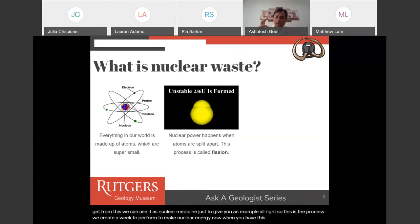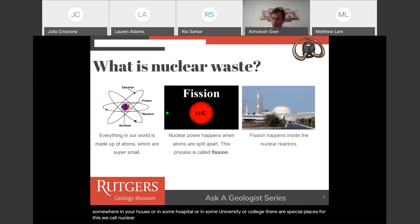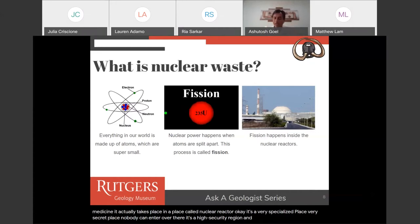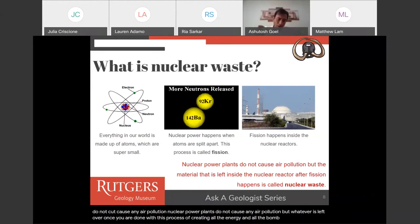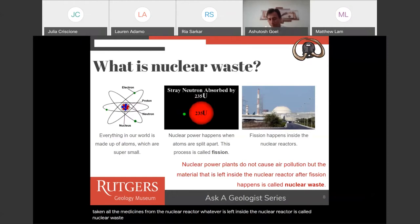Now, this is not done somewhere in your house or in some hospital or in some university or college. There are special places for this that we call nuclear reactors. So this process of producing nuclear energy or bombs or medicine takes place in a nuclear reactor. Okay, it's a very specialized place, a very secret place. Nobody can enter there. It's a high security region. And these nuclear reactors, nuclear power plants, do not cause any air pollution. But whatever is left over, once you are done creating all the energy and all the bombs, and you have taken all the medicine from the nuclear reactor, whatever is left inside is called nuclear waste. All right?